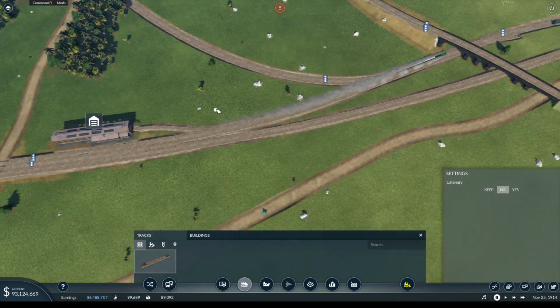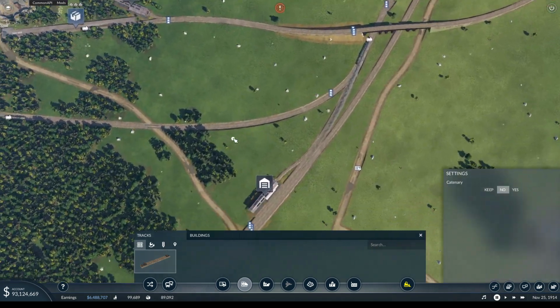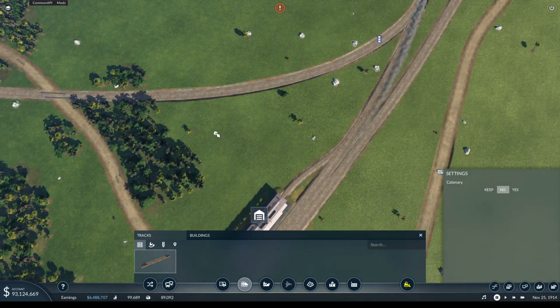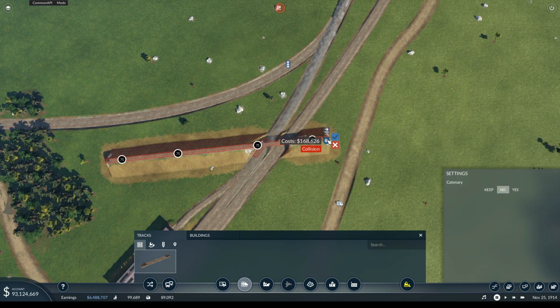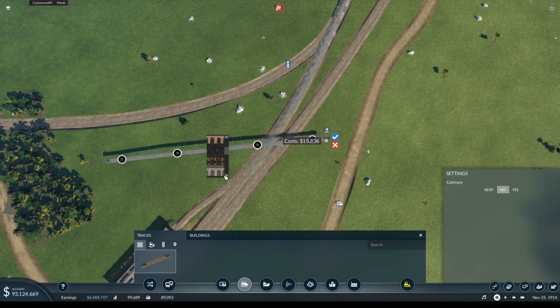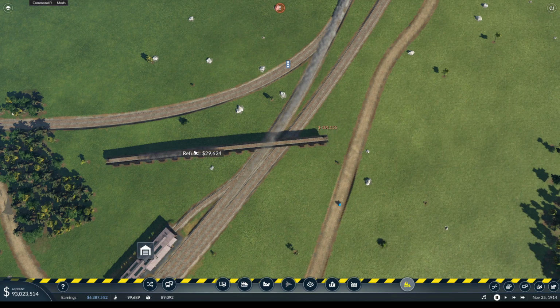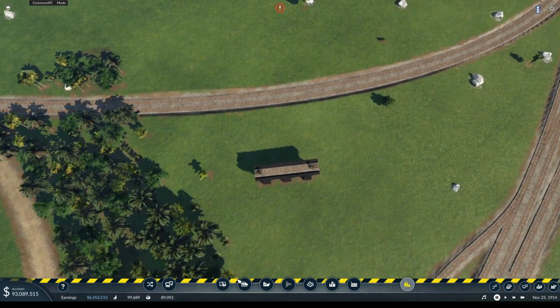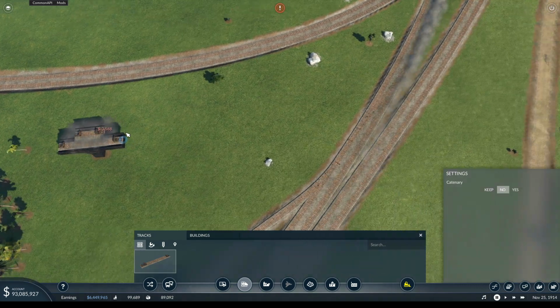Okay, but basically my plan is to build like another overpass. Oh, this is gonna be so messy. But what it is also gonna be is tasteful. And if you don't agree with me on that, well, you're just wrong. Because it's tasteful. I don't even care anymore. Okay, there we go.